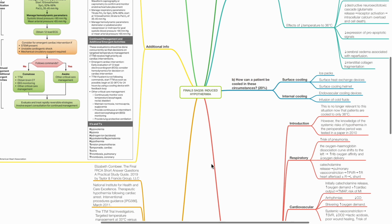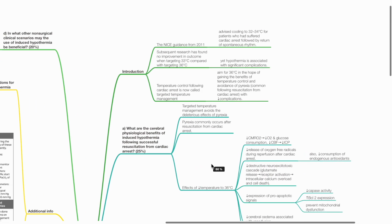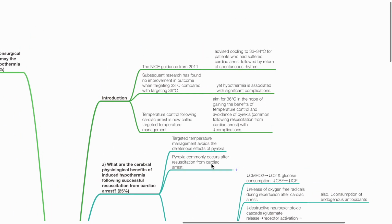Finals SAQ38 Induced Hypothermia. Introduction. The NICE guidance from 2011 advised cooling to 32 to 34 degrees Celsius for patients who had suffered cardiac arrest followed by return of spontaneous rhythm.